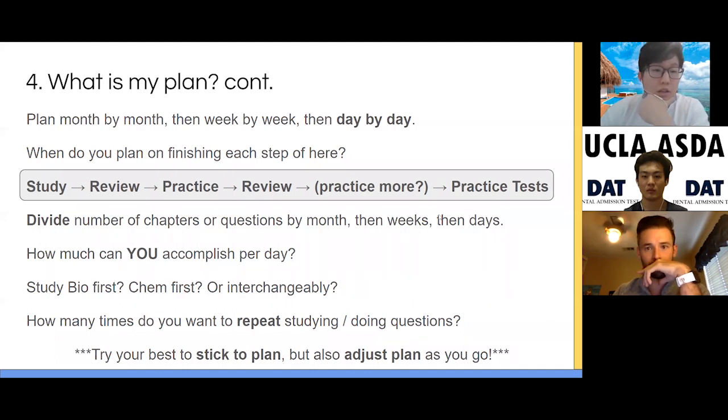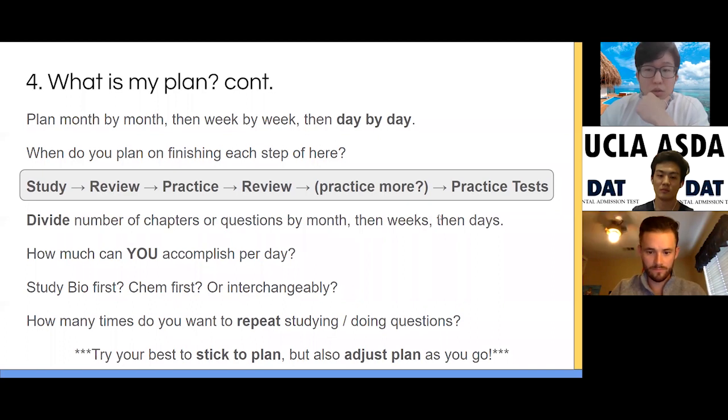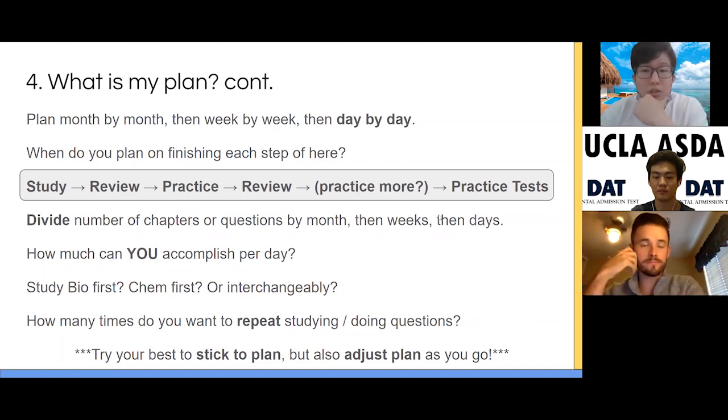Next slide. Okay, and then you want to plan month by month. You want to get an idea of how much you want to accomplish each month, right? If you're doing a 2-month schedule, how much you want to get done the first month and then the second month, and then you want to narrow it down week by week, how much you want to get done each week, and then day by day, right? One good way to do that, for example, you can get Destroyer. I think there's like 600 questions or something like that. I don't quite remember. And you can divide the number of questions by months, weeks, and days, right? So you can know how many questions you have to do per day to go through the material maybe once or maybe twice by a certain time, right? So do this and have a rough outline of your study plan, right?